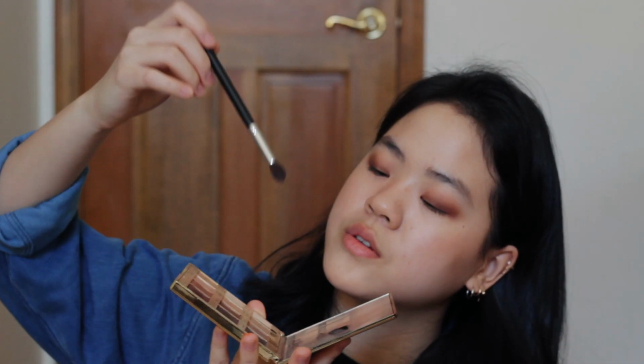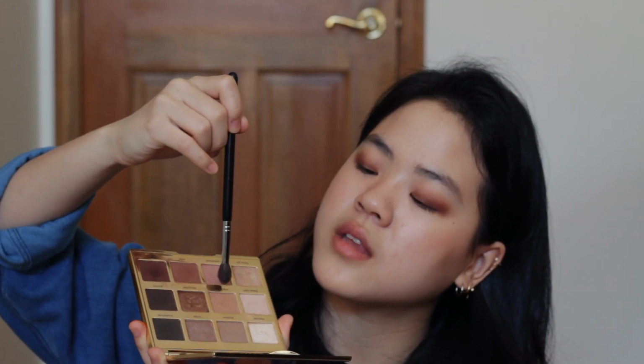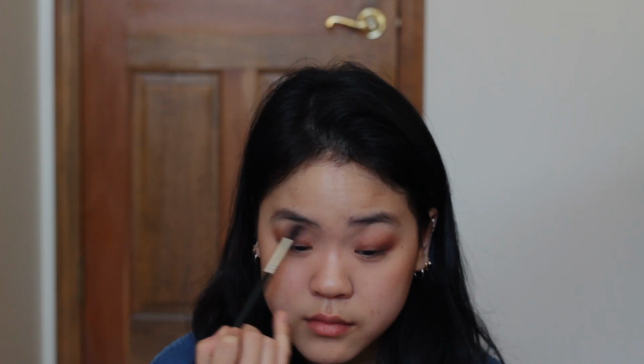It's always good just to take a step back and look at what you're doing. So if I think I need to do a little more blending, I will take the 505 again. I'm gonna go into Smarty Pants, which is this beige color. And then I'm gonna blend everything out a little more.